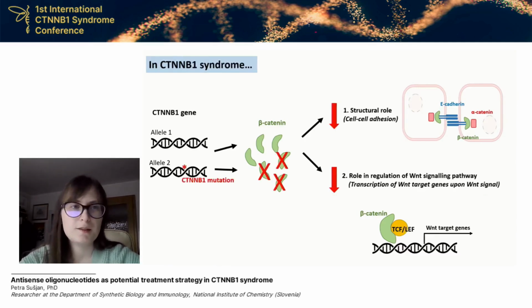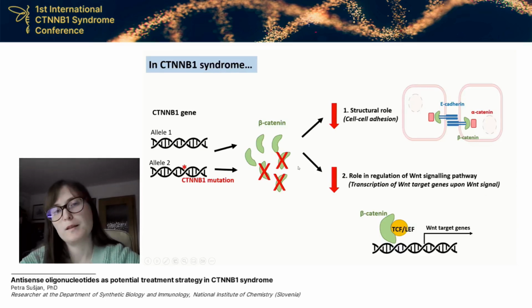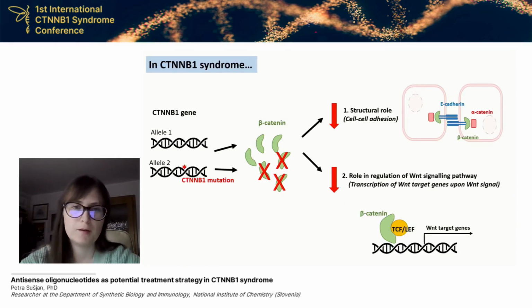Now, in CTNNB1 syndrome, there is a mutation in one of these two alleles, which means that at worst it causes loss of function, loss of half of the beta-catenin. So it means that the roles of beta-catenin are, of course, downregulated, resulting in a pathological phenotype.